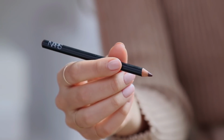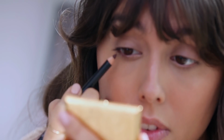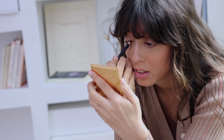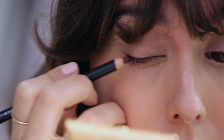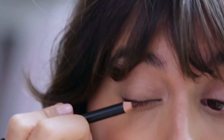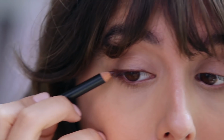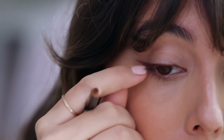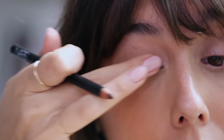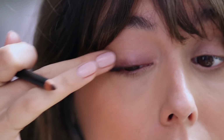One thing I do when I look a bit tired is always to define my lash line. I used to use a lot of black eye pencil in the past, and I've noticed that it actually looks less natural than brown, more hard on my eyes, and it will show my dark circles even more. So now I'm just a fan of using brown, metallic brown, or even burgundy, and that's the reason I really like this one, because it's a brown that has a bit of red in it, so it's gonna push my eye color.